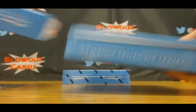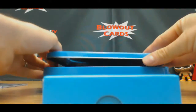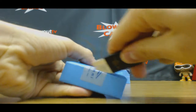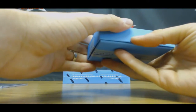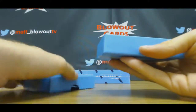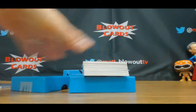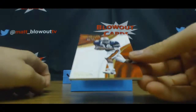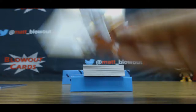Box number four. I'm feeling like a crazy dual or triple autograph. I don't know. It would have been either 2 or 4 that you gave up. All right, 23 of 99, Bo Jackson. Base. It's the Miami 2017.